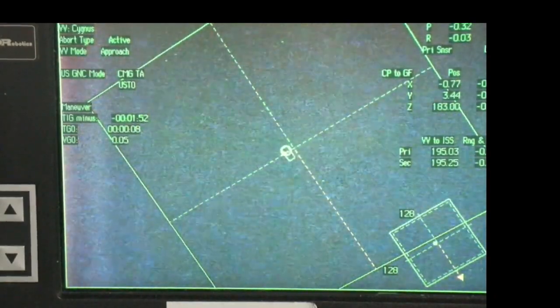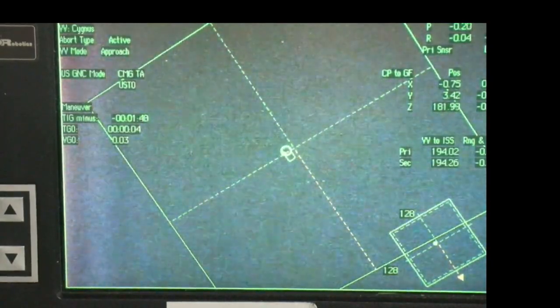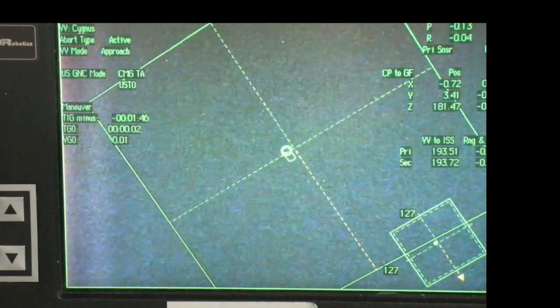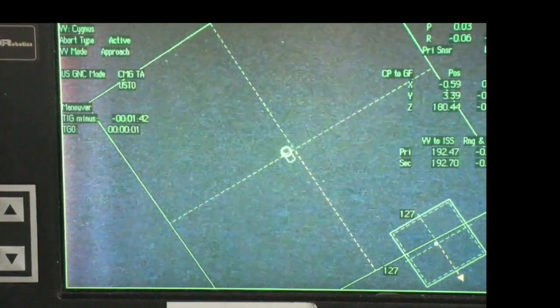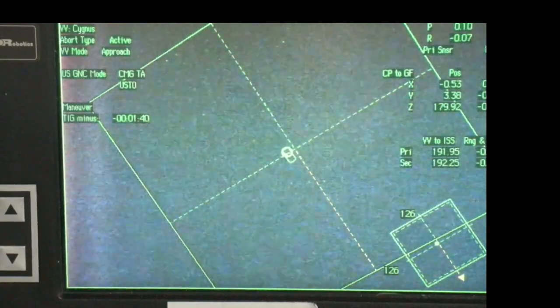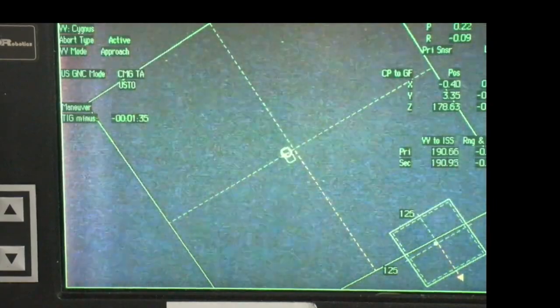Station Houston, Cygnus is inside the 200-meter keep-out sphere. Crew now has authority to issue an abort if no comm with MCC-H and the light is outside the corridor. Station copies.